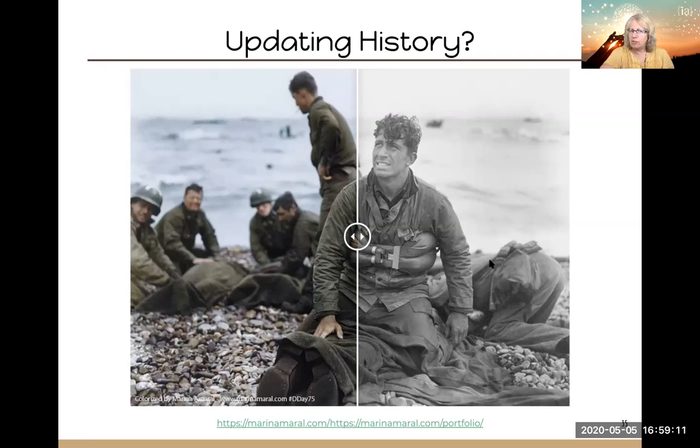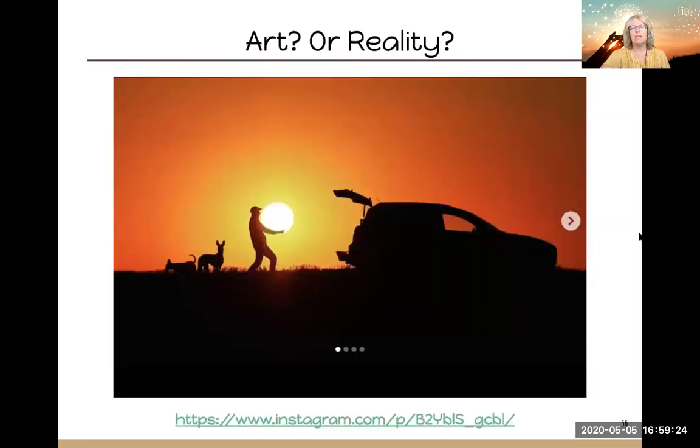Are they updating history here, or are they just making the photograph more true to history? What do you think? Look through several of the pictures on there. They're stunningly beautiful pictures.